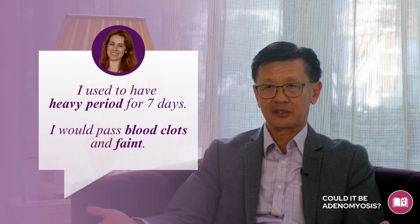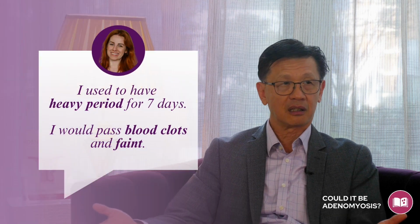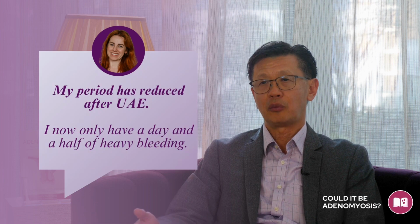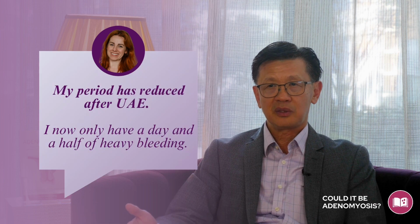So if they were in that situation, we tend to add on a little bit of other therapies. For example, tranexamic acid may not have worked for them before, but after UAE, they said, oh, I used to have heavy period for 7 days. I'm gushing out 7 days, passing clots. I'm fainting. But after UAE, they said, I'm only heavy for maybe a day and a half. Then we say, why don't we add tranexamic acid on those day and a half that you're heavy? So that's one way of dealing with it, right?